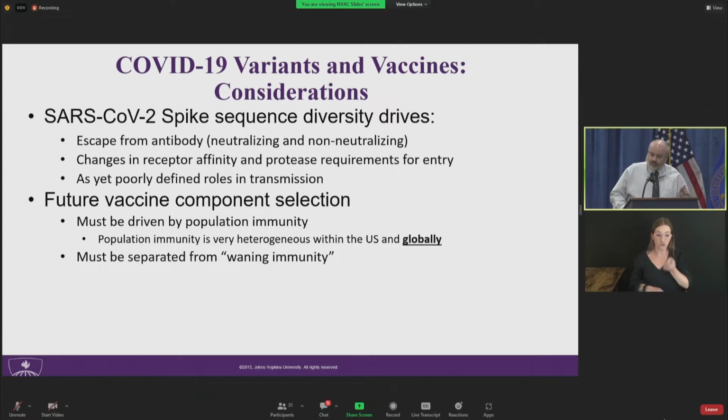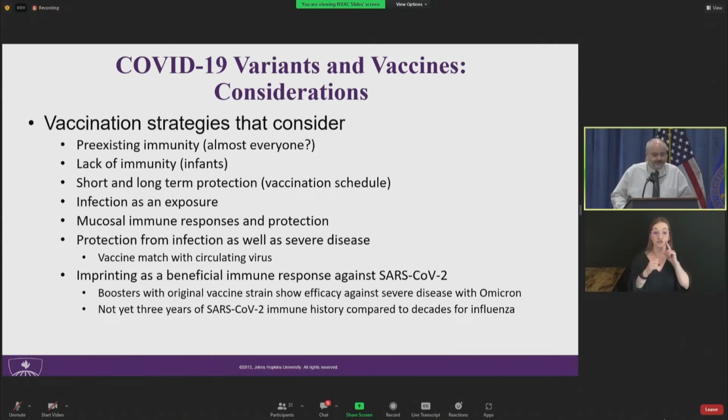But again, it's critical to understand that in terms of understanding whether there needs to be a change in our vaccination strategy. And I will mention that I think vaccine choice must be separated from this waning immunity aspect of it, because as was demonstrated here, immunity wanes against different variants at different rates. So it may not simply be the antigen that we're immunizing with, but something about our vaccination strategy that might be changed to improve that waning immunity.